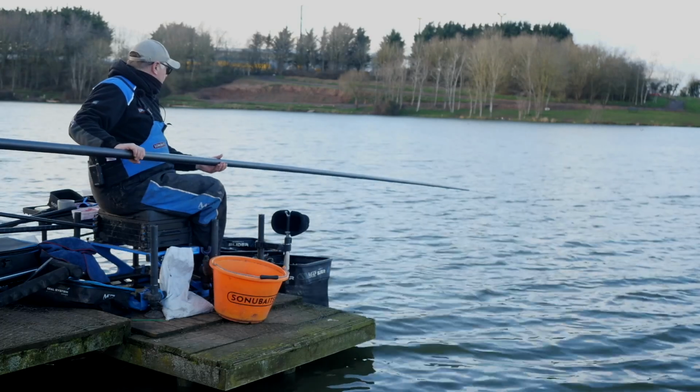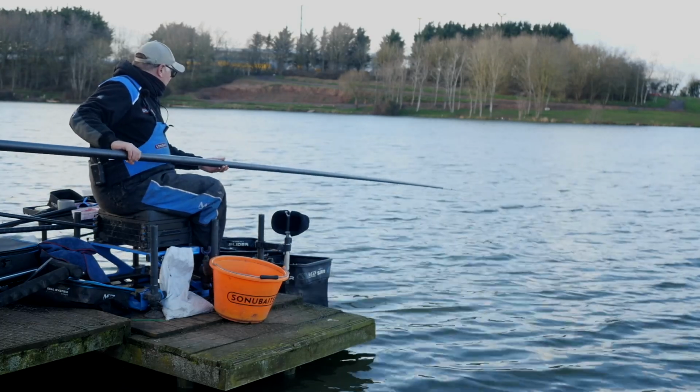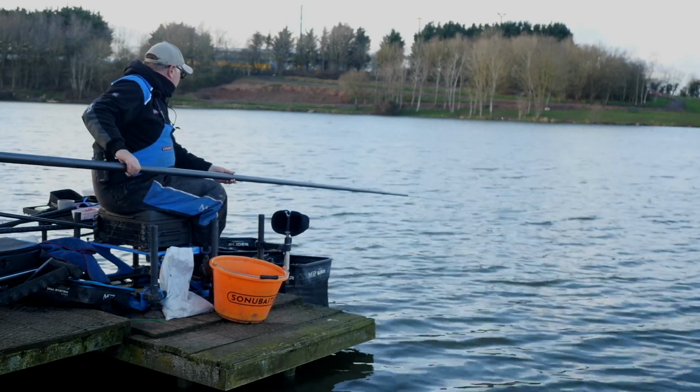When I lifted into that fish, it did run. 5 or 6 foot of elastic came out, but it's come back at me, so it's telling me it's probably a bream. Yeah, it's a good bream, I think. Looks like a couple of pounds. It's just rolled on the surface. Gently does it, as I always said.